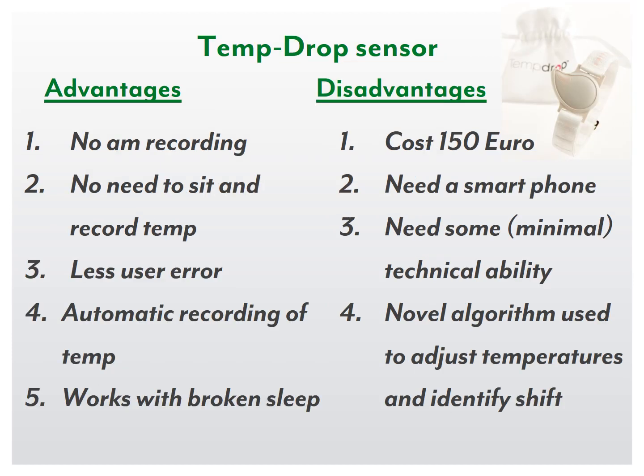Advantages of the Temp-Drop sensor are there is no need for morning recordings, there is no need to sit and wait for 2 to 3 minutes each morning, there is less chance of user error, and the temperature is recorded automatically while you sleep. You can get a good reading even with broken sleep. Disadvantages include cost. It is more expensive, about €150.